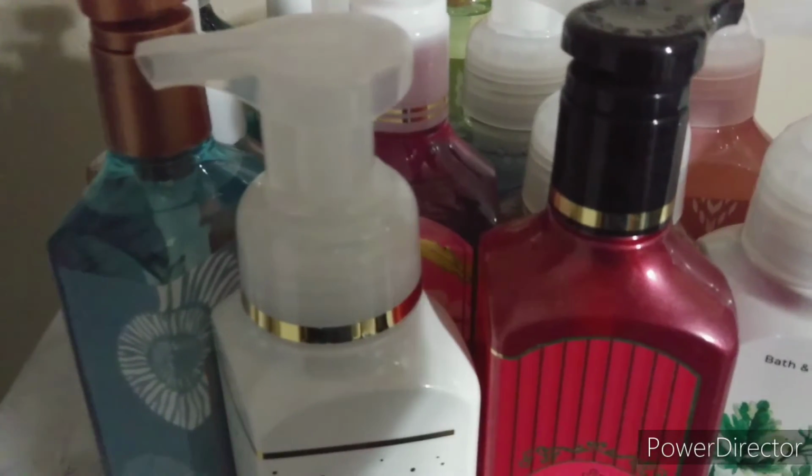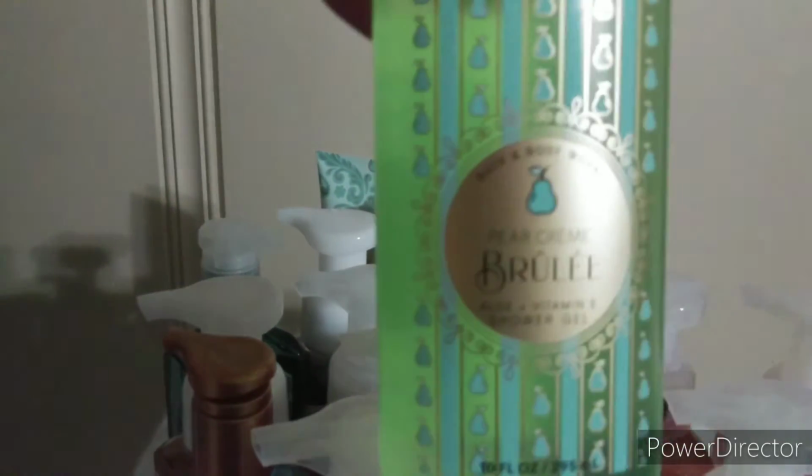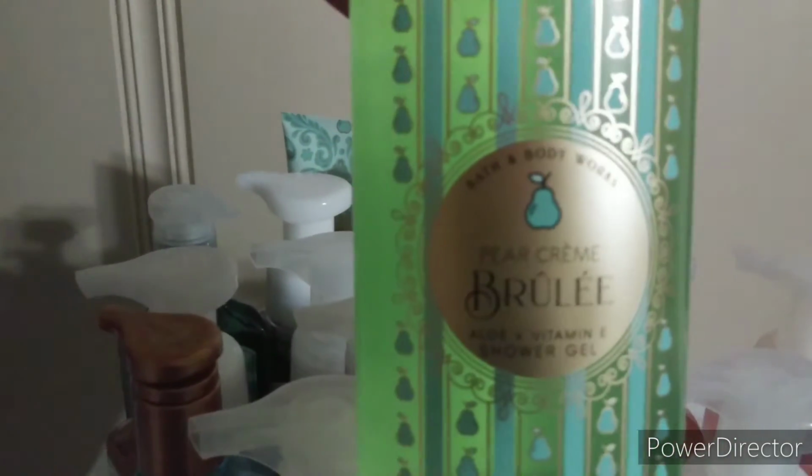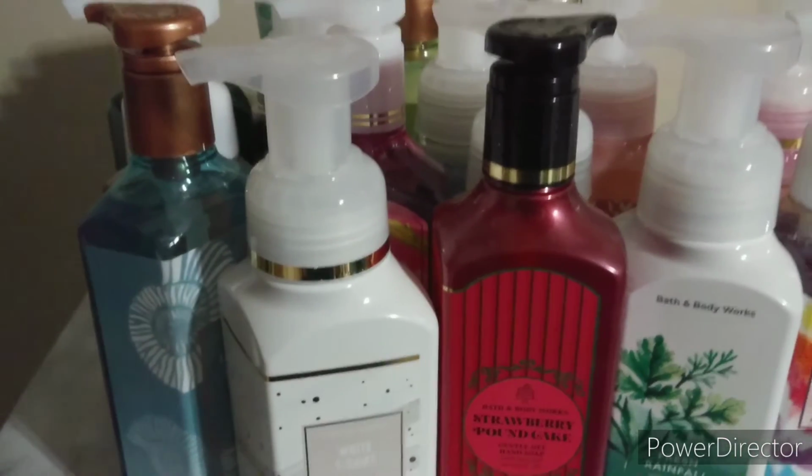So, like I said, my main focus when I go to Bath & Body Works is the hand soaps. I love, love, love hand soaps, but I could not resist buying this bottle of body wash. It's Pear Creme Brulee. And I also got the Pear Creme Brulee body cream to go with it. So, this is a little bit of what I got yesterday.